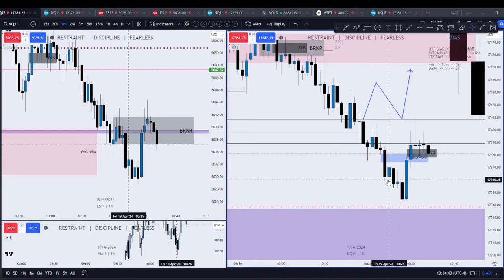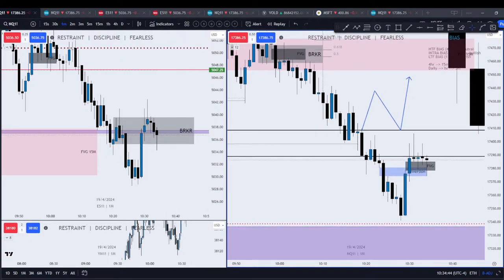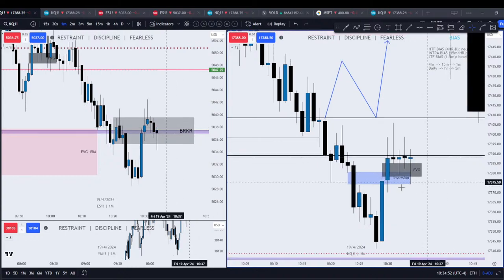But after this big sell, we get two quick candles, and then people were saying, oh, this is the bottom. We don't even know if it's the bottom or not.